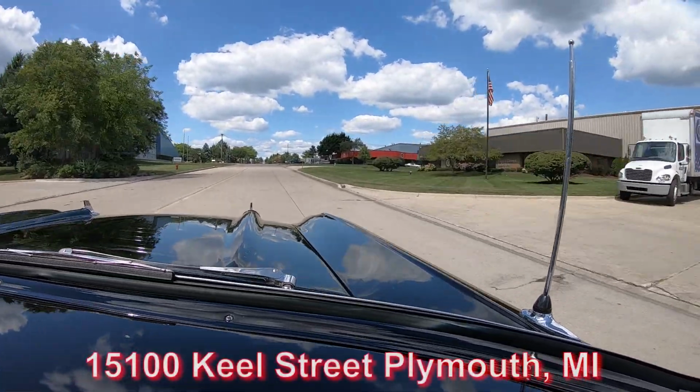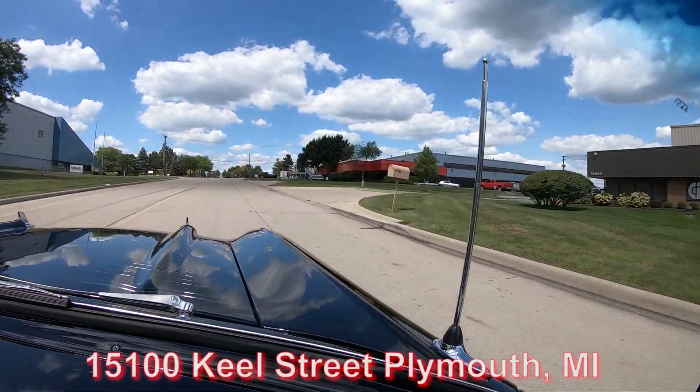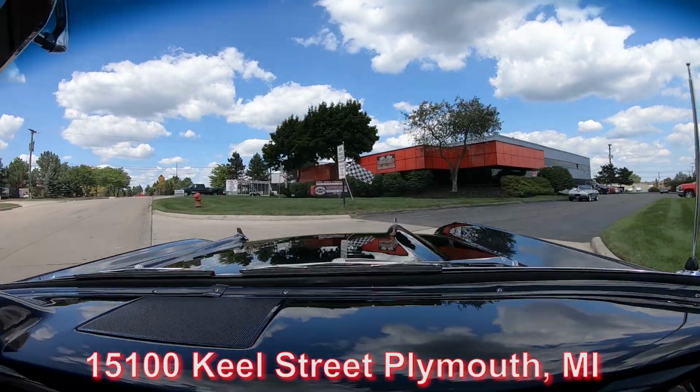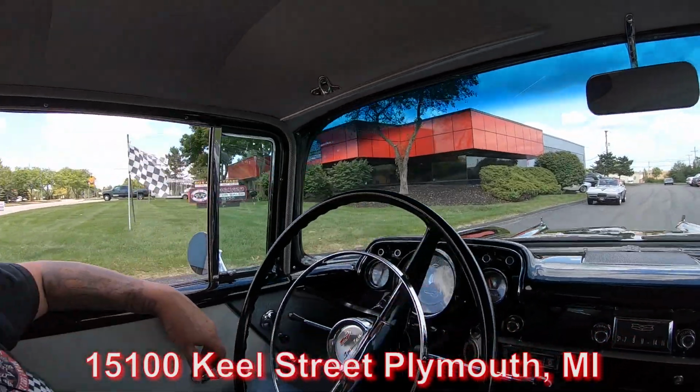So right now, we're gonna put this baby in the air, show you just how beautiful the bottom side is. So stick with us. This is our main facility here at 15100 Keel Street.